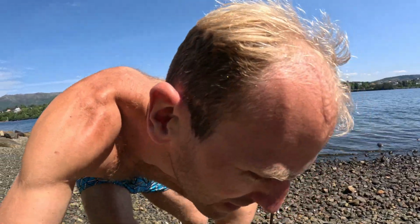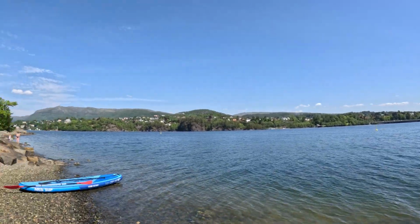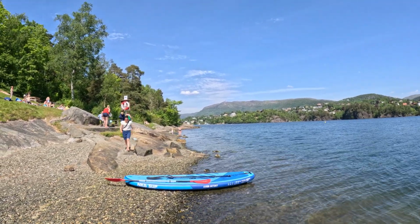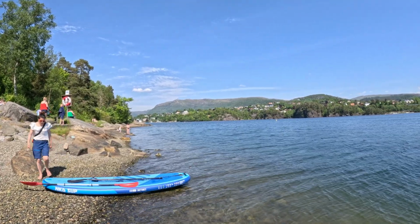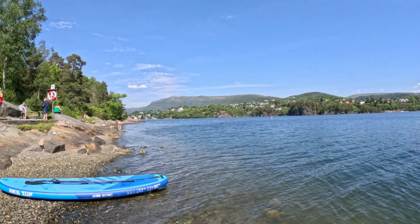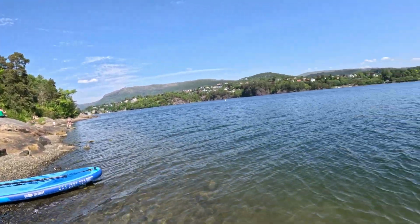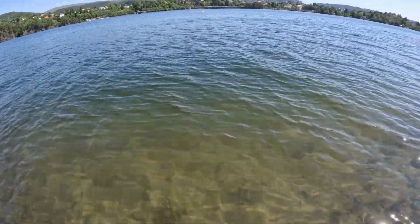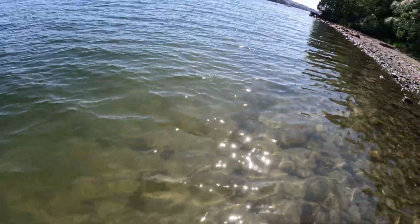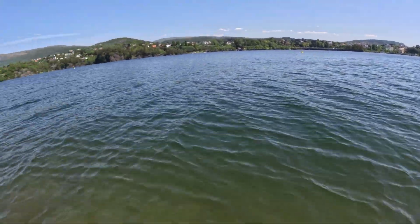It's probably actually going to be the same water as yesterday, because I can see the beach I was at yesterday, at the castle there. What's it called? Hauge. And there are so many people on the other side, but very few people on this beach. Here I can also see some sandy parts, but still there are some seashells and stuff. So watch out when you go in, because some of the seashells and stones are quite sharp.